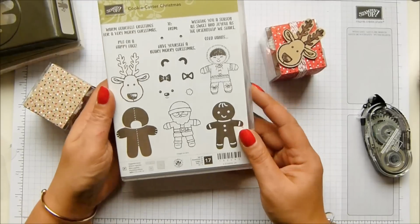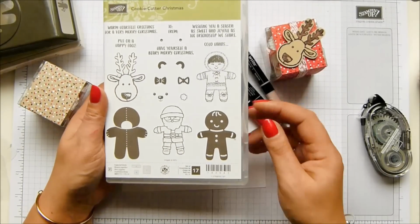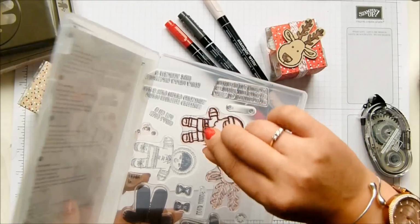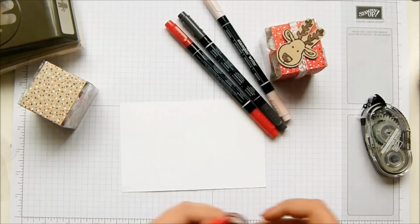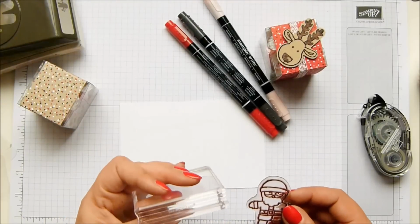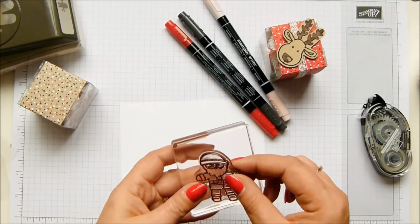And there's my cookie cutter Christmas. I was going to call it candy cane Christmas. Father Christmas there. He's so lovely. He's all jolly, like him. Okay, let's get a block. There we go. So which block is this? This is a D block.